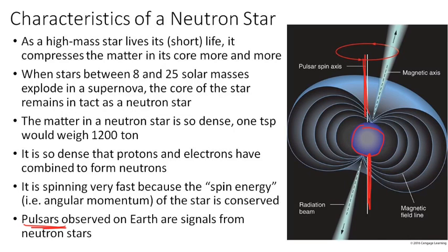Now, how fast it's spinning is kind of crazy. It's called the conservation of angular momentum. It's like if a skater has her arms spread out, when she brings her arms in, she goes faster and faster and faster. So basically, the star used to be pretty big and had some sort of spin to it, and as its material came closer and closer to its center, it spun faster and faster. So we have a very fast spinning object, and that fast spinning object, related to the charged particles it still has left, creates a magnetic field.